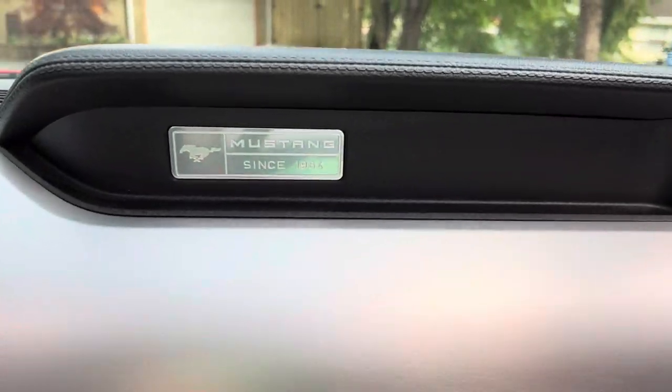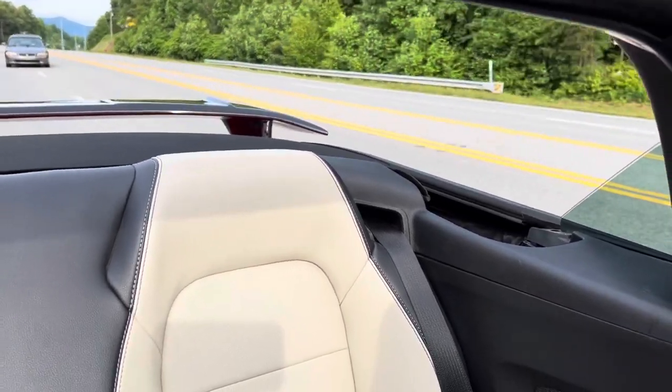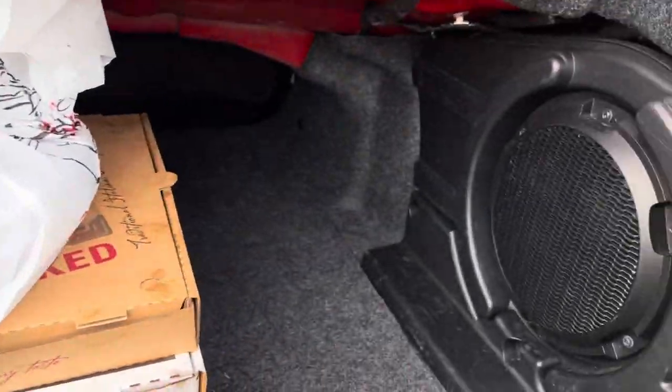What I liked about the Mustang is you can fit four people in here in a pinch, unlike some sports cars. Most importantly, with this much trunk space, you can still carry a few pizzas home.